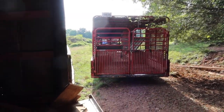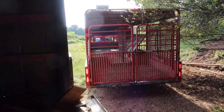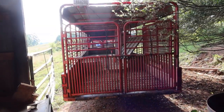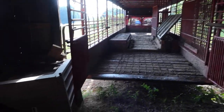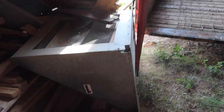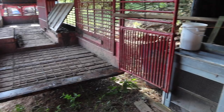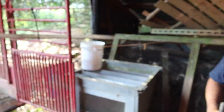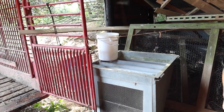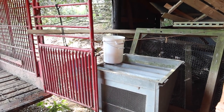So Eric's backing the trailer up. We got the gate open to the chicken house. The trailer's backed in. Sometimes you just use whatever you can to block the gaps. That bucket's the best one. Yeah, Eric set that bucket up there so they can't see it. Bucket's a blindfold, man.